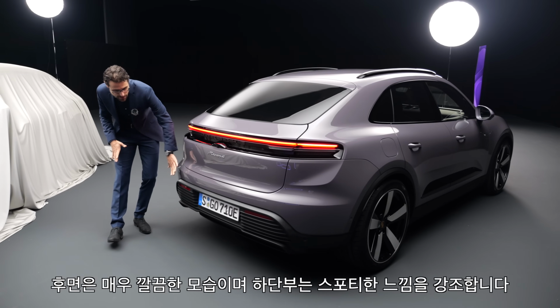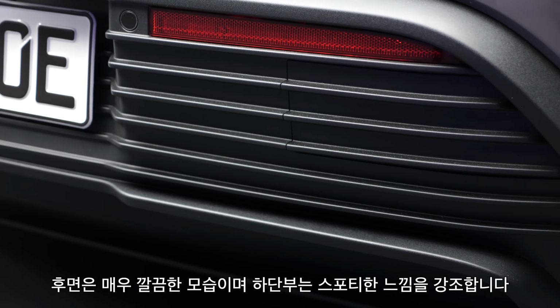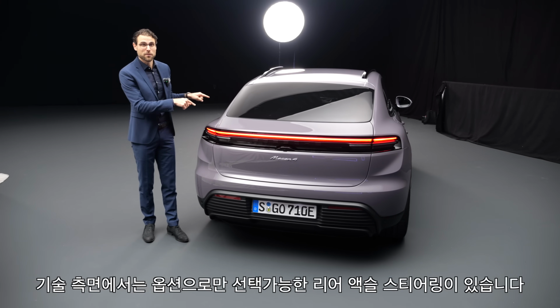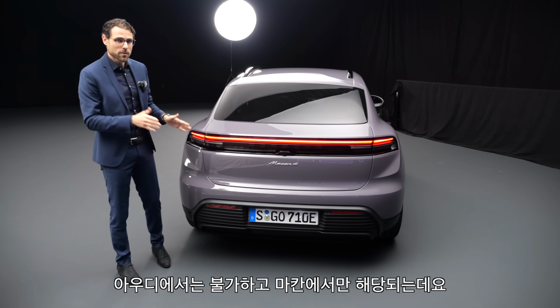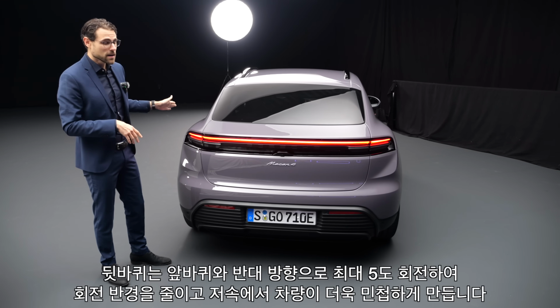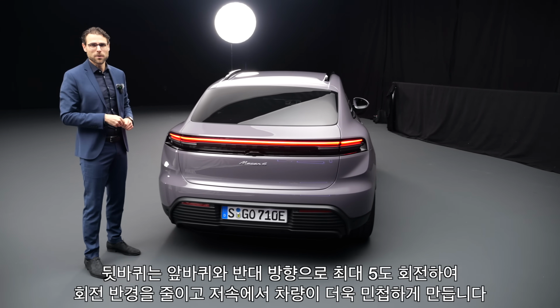Also a very clean look in the rear, and then the sporty accentuation in the lower part. On the technology side, by the way, you can optionally get, and this only for the Macan, not for the Audi, a rear axle steering, and the rear wheels turn up to 5 degrees in the opposite direction than the front wheels, reducing the turning circle and also making it more agile at lower speeds.